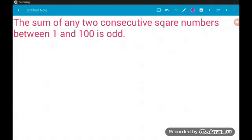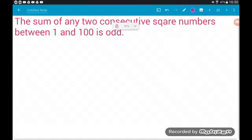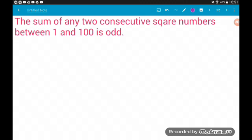Okay, example 1. So our statement, or our conjecture, that we're trying to prove is that the sum of any 2 consecutive square numbers between 1 and 100 is odd. So sum means to add together, consecutive means one after the other. So we don't need to do anything too tricky here or anything too smart or out of the ordinary.